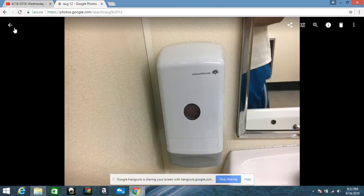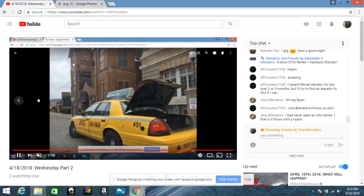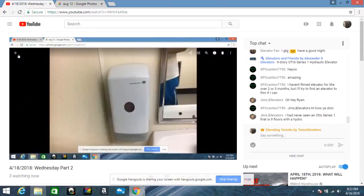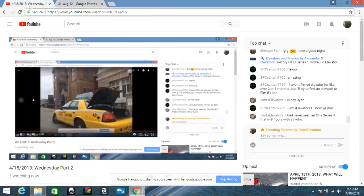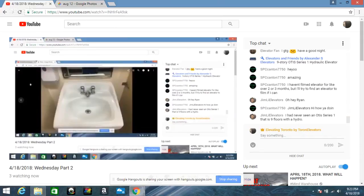And Jim, sorry, I have a mouthful. Jim, since you're here, oh, you never, well, there you go. You got to see a 9-story Otis hydraulic. One of the tallest hydraulic elevators in Jefferson County. Actually, the tallest hydraulic elevator in Jefferson County, I mean. Jim, I have a surprise for you. I think you're going to love it. You'll love this, Jim.